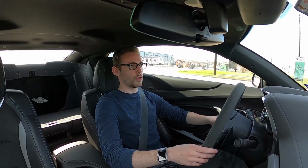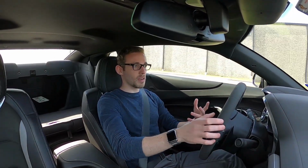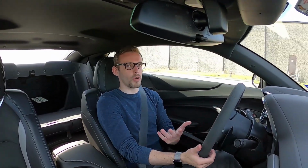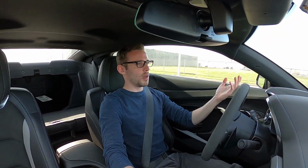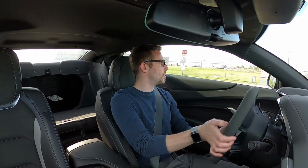If you feel like you're hurting the car, or if you feel like you're never in control of the car, it's not going to be a whole lot of fun, so you're not going to do it that often, and that defeats the purpose of owning a sports car in the first place. So performance wise, for the money, this car is so hard to beat.